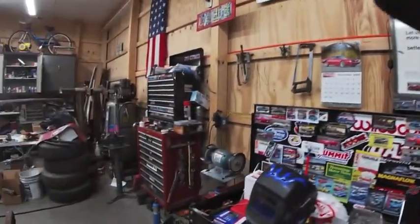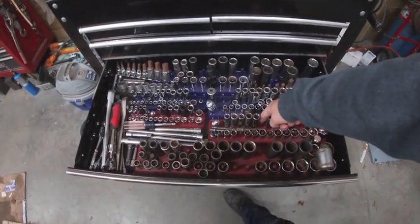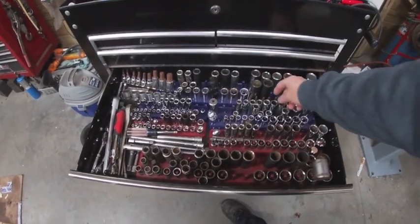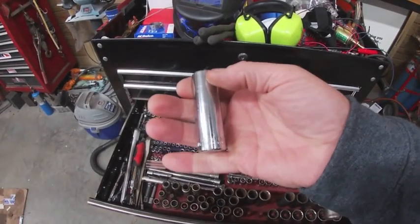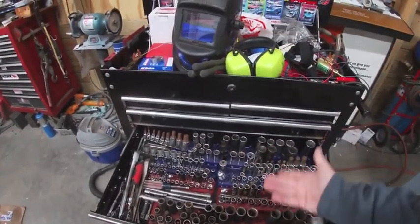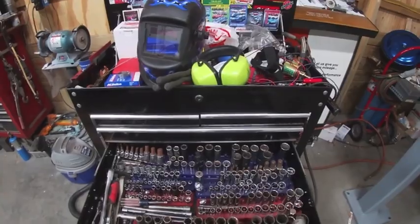A few other things that I picked up. I am a bit OCD that I see open spots. I'm either missing a socket or I don't own it. And so I bought 6 more sockets, and in fact, this was one of them. If it's made in the USA, Craftsman, Snap-on, Mac, any of those, I'm going to pick it up. I paid $1 a piece. I mean, this is what I do all the time. I fill in these gaps, finding good USA-made sockets to fill in the gaps.